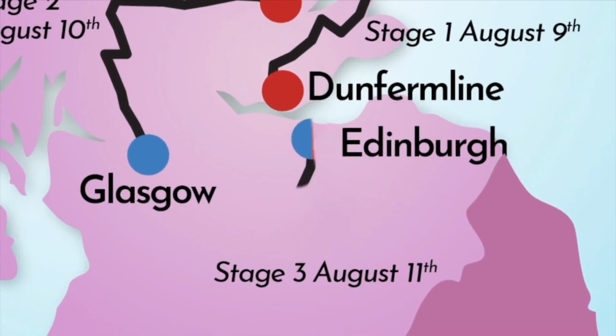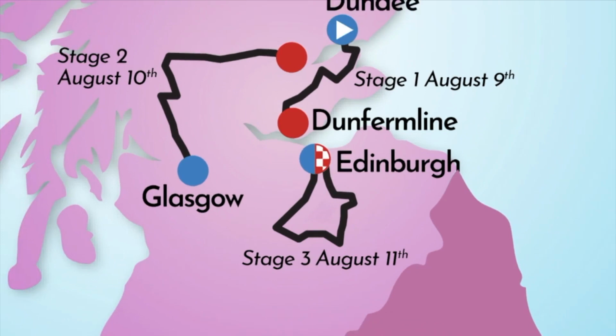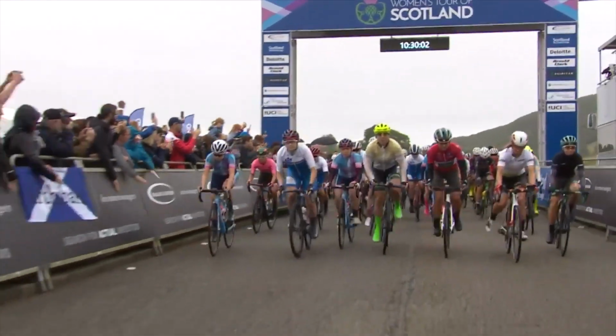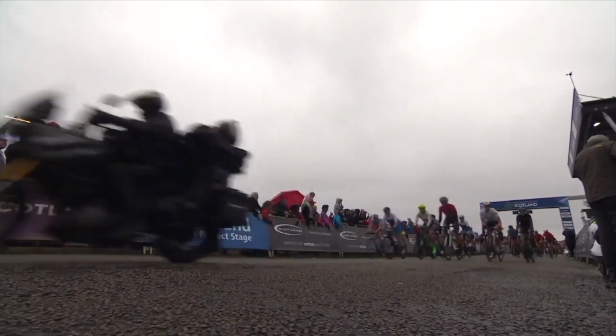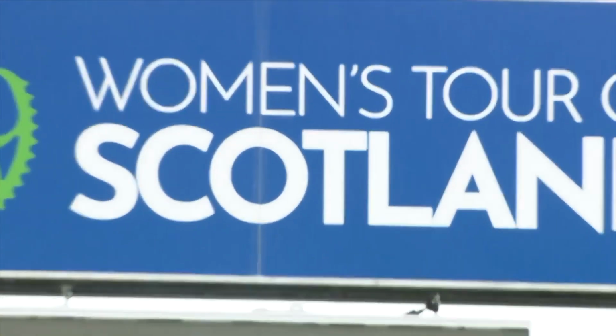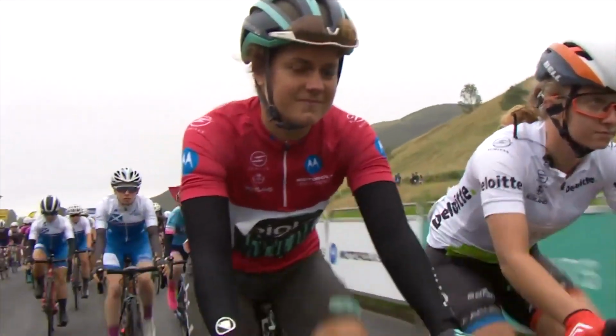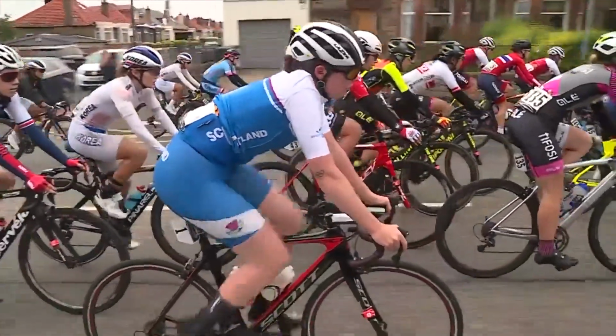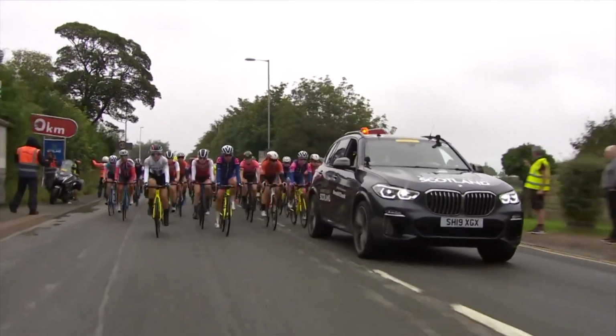Stage 3 would start and end in Edinburgh's Holyrood Park, contesting 3 sprints and 4 Queen of the Mountains along the way. A 3-lap loop of the park, including a climb up Arthur's Seat, would bring the first Women's Tour of Scotland to a conclusion. As the 83 riders rolled out for the final stage of the Women's Tour of Scotland, with 117 kilometres ahead of them, exactly as forecast, the rain began to fall. The 4 jerseys were at the front of the race, and Scotland's finest Katie Archibald was also in the mix as the peloton reached kilometre 0 and racing began.